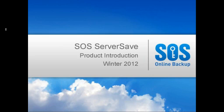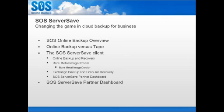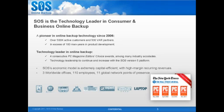So moving right along, a brief introduction into who SOS is, where we've come from, and what we're doing with ServerSave today, and how we believe this is really changing the market, how the market's changing with it. We started off with rather humble beginnings, as any tech startup, in a dorm room, and that was in 2001 in Melbourne, Australia. We really didn't have our big launch globally, and specifically into the U.S. market, until about 2005, 2006, which was when we also won our first PC Mag Editor's Choice Award as a beta product. Our product from inception until just this last winter was a file and folder online backup.